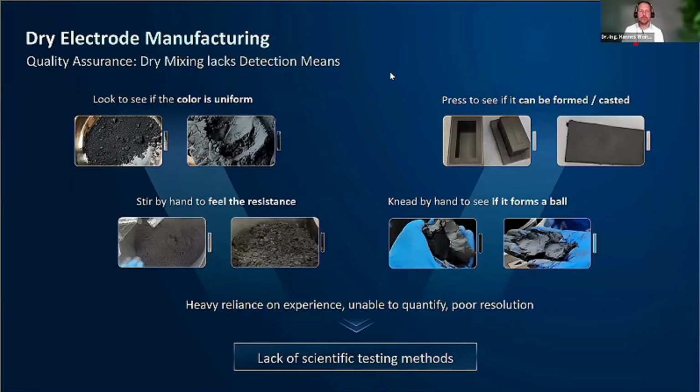So what you can do, these are some pictures from our lab. You can take a look at the color, if it's uniform. You can maybe see how it feels when you go through it with your hand, if it's resistant, or you can press it into a form, or form a ball or something like this. But it's not really a scientific testing method. It relies more on the experience of the process engineer or operator who operates the machine, and it's not really good for quantification or optimization of the process.